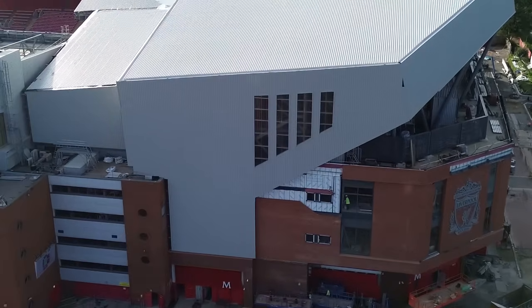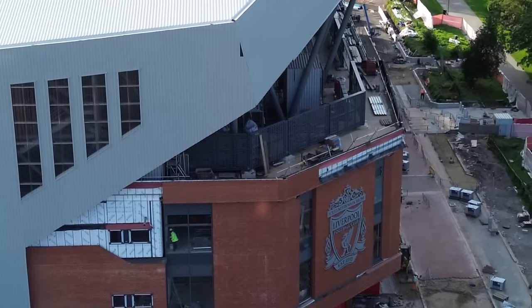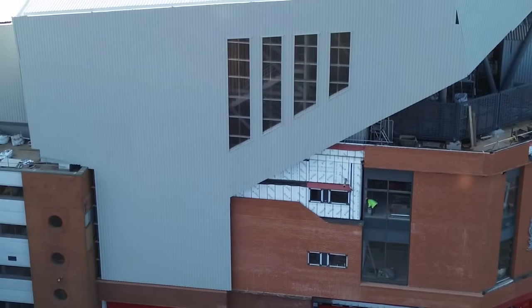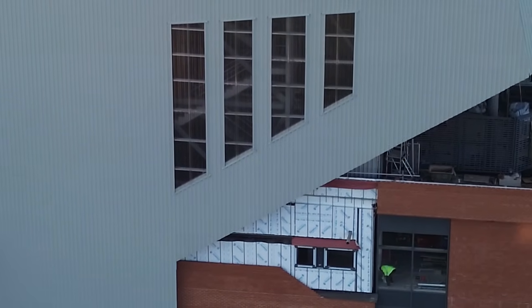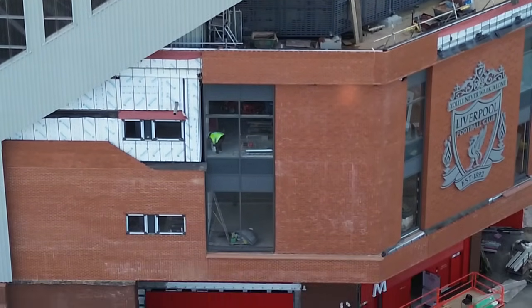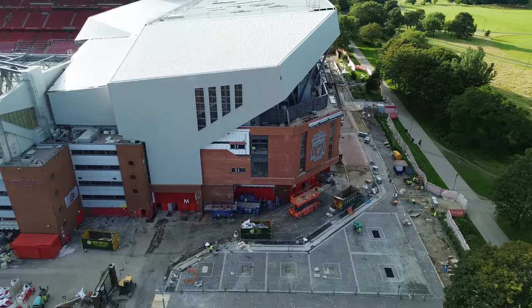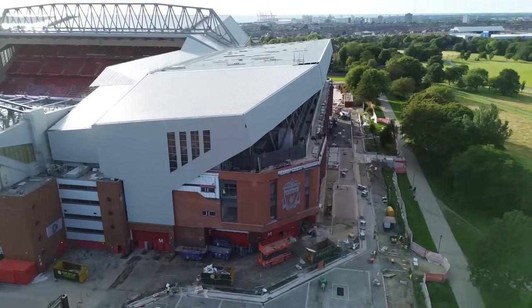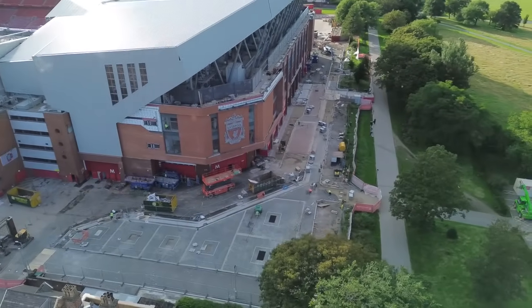Still that hole there, isn't it? And the cladding at the back. And see what he's up to there. I'm just a nosy side, aren't I? Every window, somebody there, zoom in. Nosy bastard.